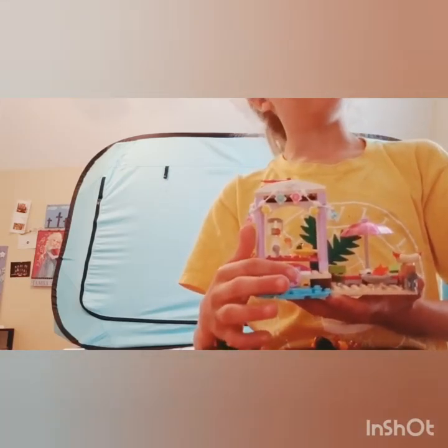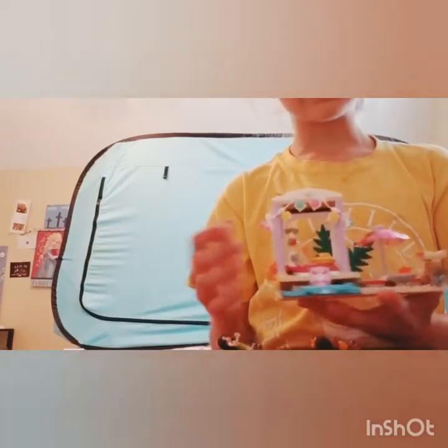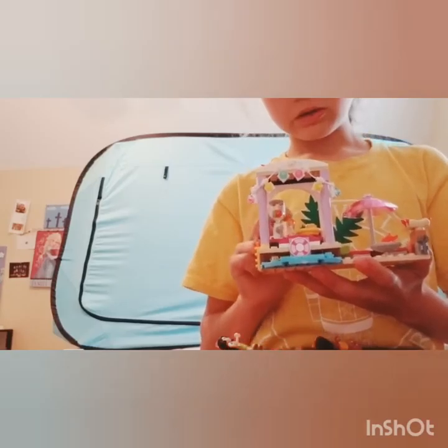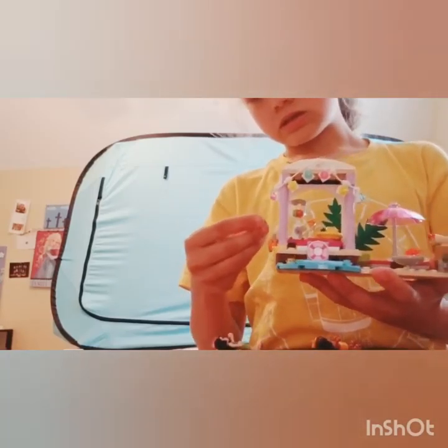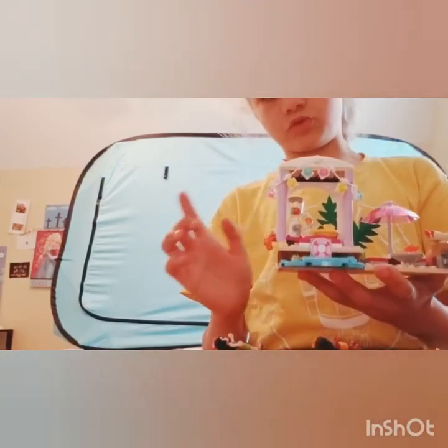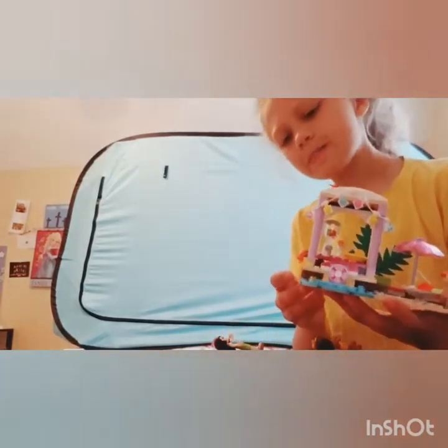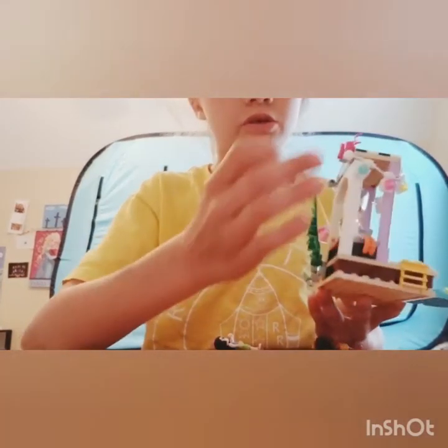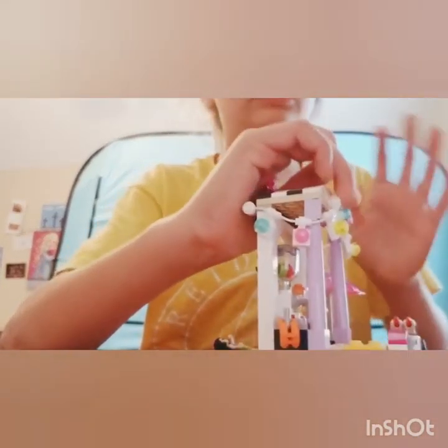We have a, like, buoy. No, not a buoy. I don't know what it's called. A float, I guess. Then we have pineapple smoothies, and then we have a smoothie maker, blender. Then on the side, we have a ladder. We do have a life jacket holder. And the life jackets are really small.